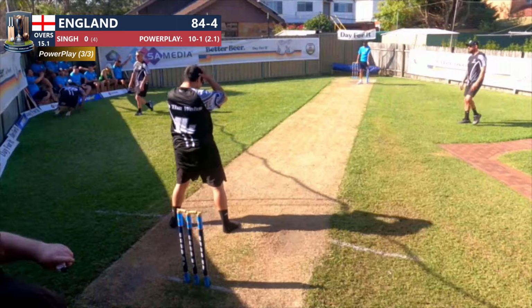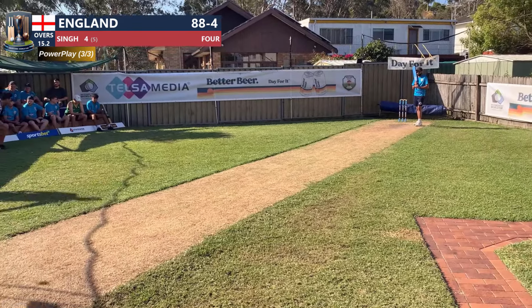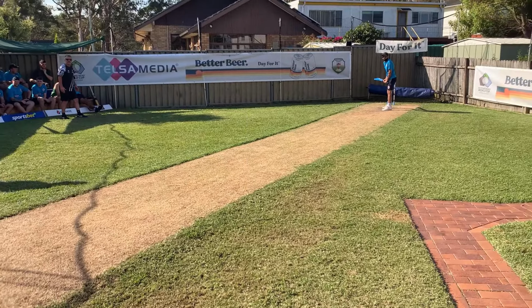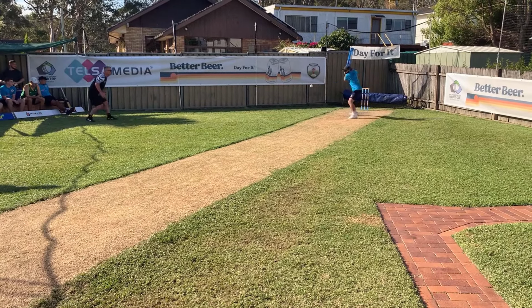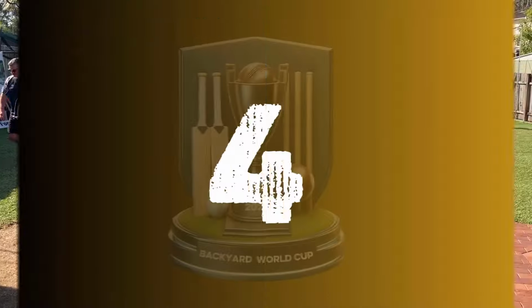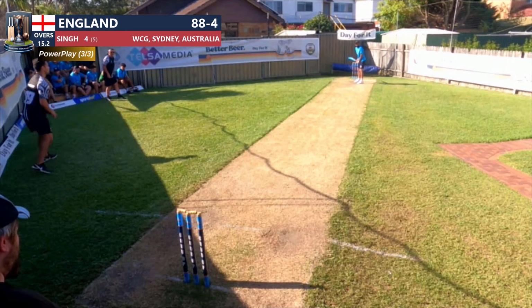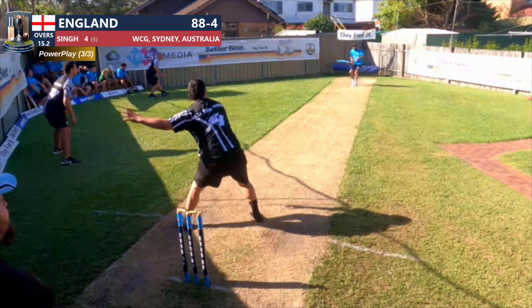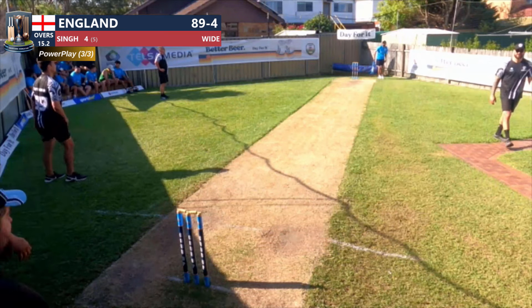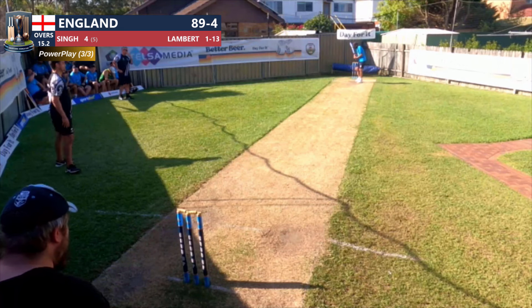Pulled for 4. Got hold of that nicely. So strong through that area, Gurpal Singh. Back foot punching through the offside. He's as classy and elegant as anyone. Give him room to free his arms, he will take full advantage. Played that lovely. Oh, that's a bit of a goober from Blake Lambert. Decent first over. Got the wicket of Crowther.